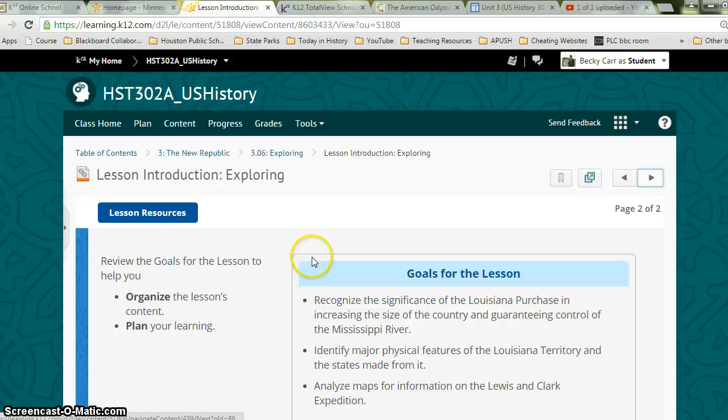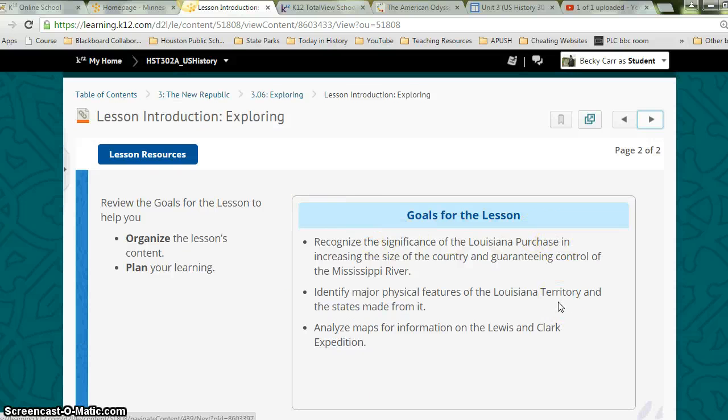Next page. Review the goals for this lesson. Recognize the significance of the Louisiana Purchase in increasing the size of the country and guaranteeing control of the Mississippi River. Identify major physical features of the Louisiana Territory and the states made from it. And analyze maps for information on the Lewis and Clark expedition.